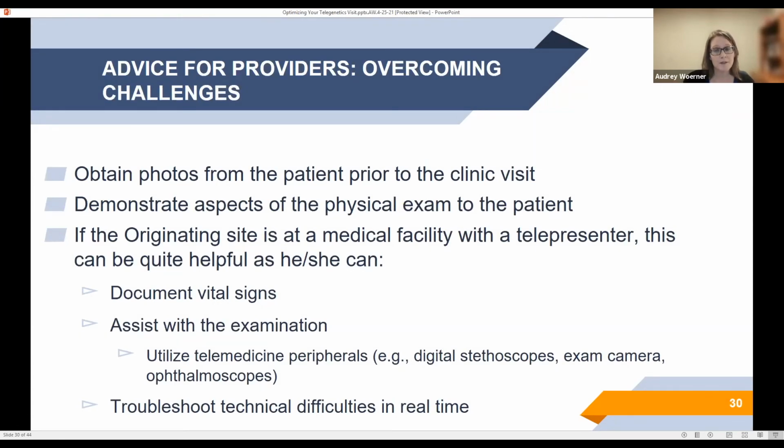Photos can be obtained from the patient prior to the clinic visit or even after the clinic visit. Demonstrate aspects of the physical examination to the patient that they don't quite understand. For example, if a patient is not familiar with the Beighton scale of hypermobility, you can demonstrate those maneuvers to the patient to help them go through that.